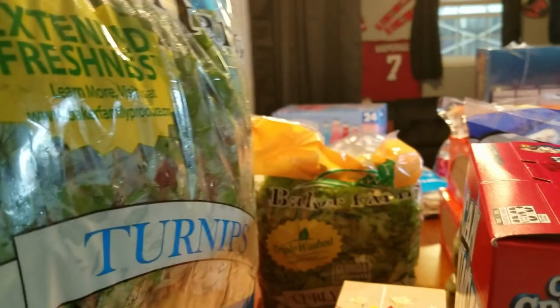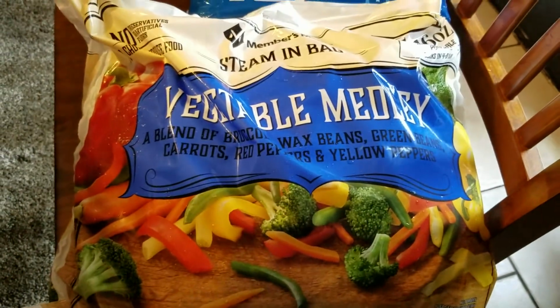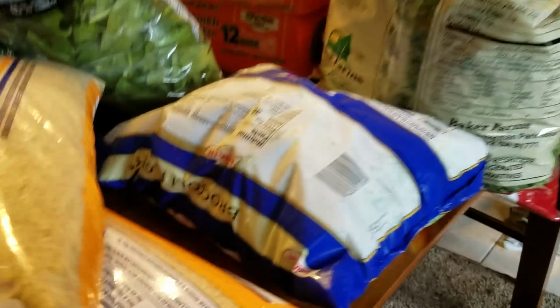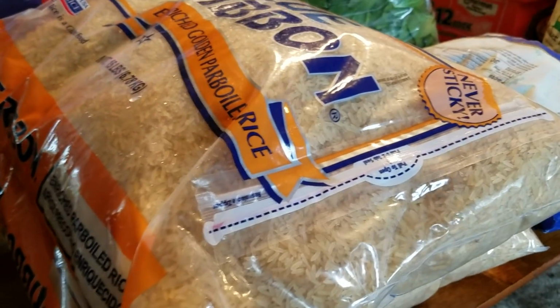We got the greens. Gotta have the greens. I got some vegetable medley from Sam's. This big bag here. Okay. Maybe y'all can see. This big bag. I got 2 bags of rice from Costco. This is the parboil rice, the blue ribbon. I love this rice. So it was $6 and some change, so I always get 2.